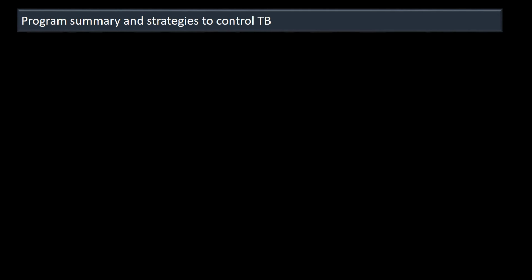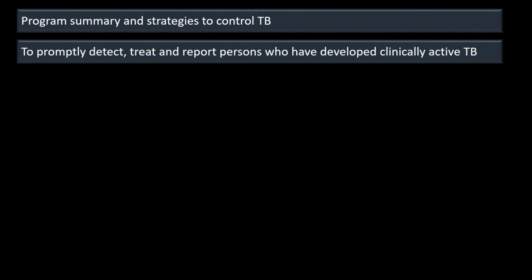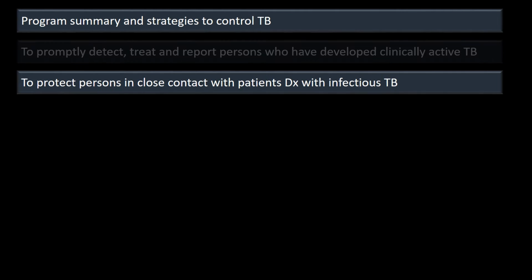Program summary and strategies to control tuberculosis. Well, we want to promptly detect, treat, and report persons who have developed clinically active tuberculosis. So we're going to differentiate a lot in this instruction between what's called active tuberculosis and a latent tuberculosis infection. Active tuberculosis is highly contagious, so we need to promptly detect and treat it, and then we've got some reporting requirements we're going to go over for anybody with active tuberculosis.